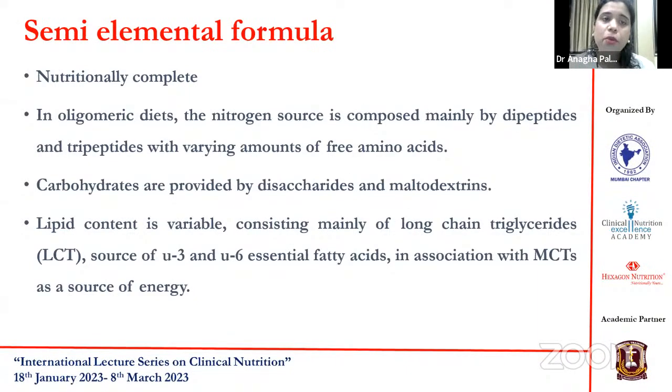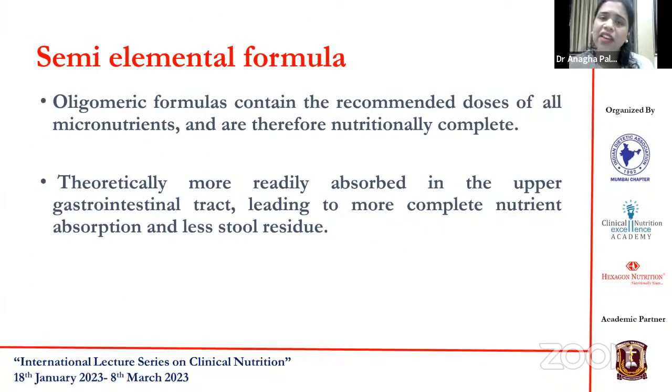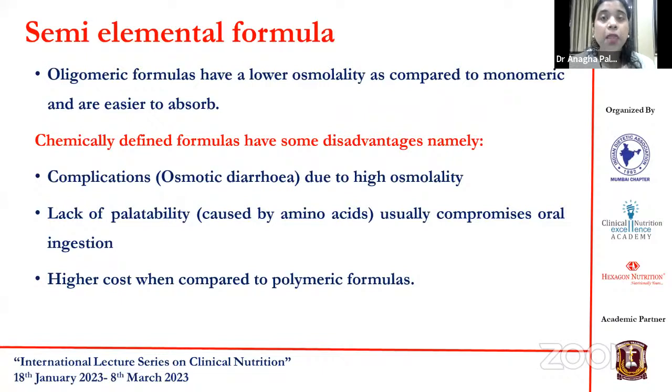Semi-elemental formulas, as you know, are pre-digested formulas. As the term suggests, their nutrition is complete, but whenever the gastrointestinal tract is not intact or compromised, or the digestive capacity or absorption is affected, or if there is malabsorption, that is when we are going to require semi-elemental formulas. Theoretically, they will be more readily absorbed in the upper intestinal tract, leading to complete nutrient absorption and less stool residue. However, the more you break the molecules, the more you also increase the osmotic load.